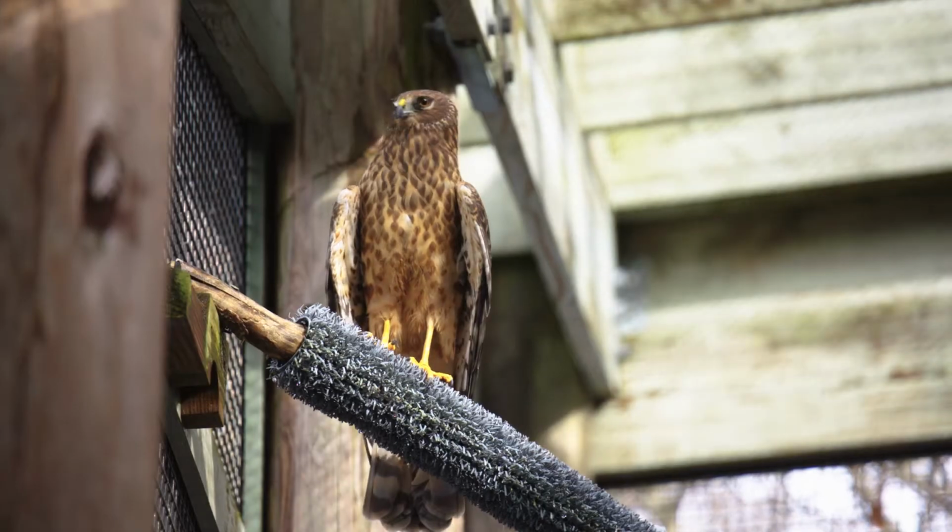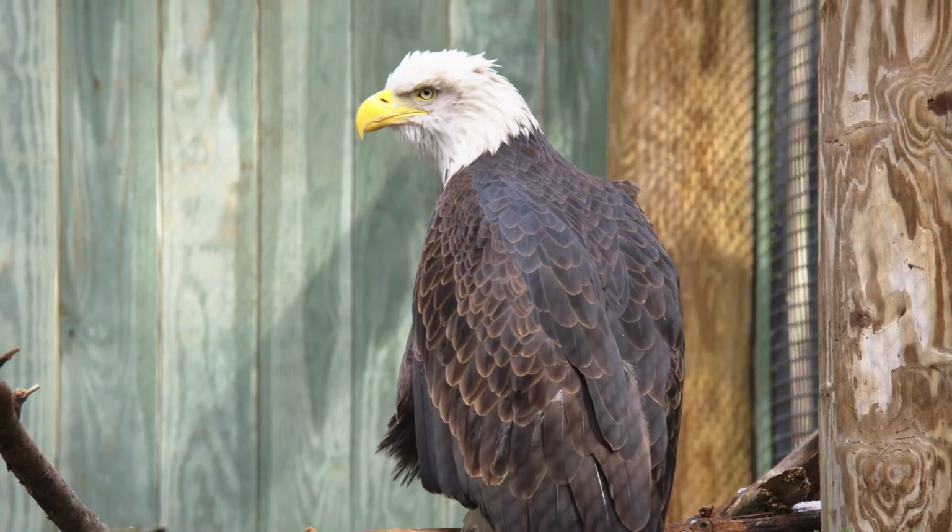I've made my way to the raptor enclosures here at VINS. Raptors are medium to big-sized birds that eat other animals. Some raptors include owls, hawks, falcons, and eagles. Let's go talk with one of the educators who works here at VINS about how some of these animals soar.